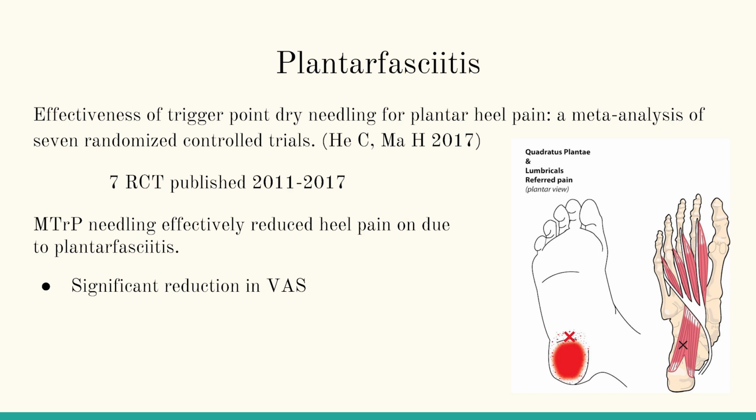In 2017, a meta-analysis was published on the effectiveness of dry needling on plantar fasciitis. And they looked at 7 randomized controlled trials that were published from 2011 to 2017. The results were able to show that myofascial trigger point dry needling was able to significantly reduce the heel pain on the visual analog scale, which is a scale that we use. You're probably familiar with it. It's that scale where people will ask you, what's your pain from 0 to 10? So they were able to show that dry needling was able to significantly lower their pain number rating.